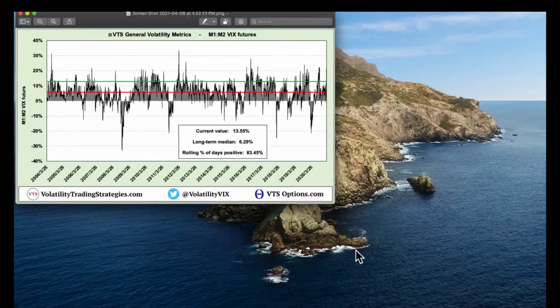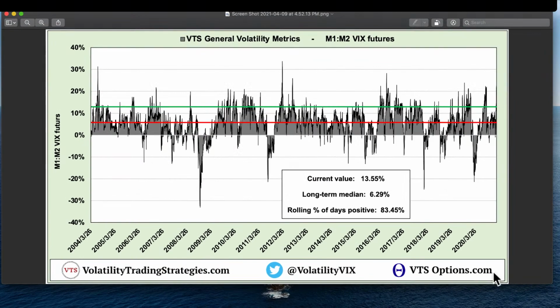The reason the thing has gone down so far, we can see it very clearly. You can see the long-term M1, M2 VIX futures Contango averages 6.3. So long-term average, this thing is in Contango. And the number of rolling days it's in Contango, 83.45%. It's only 17% of days that this isn't showing a headwind for the VXX.